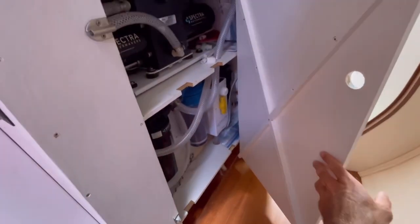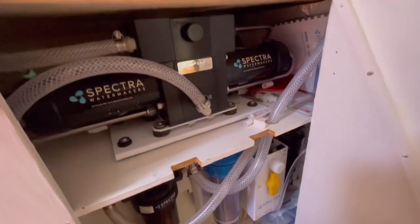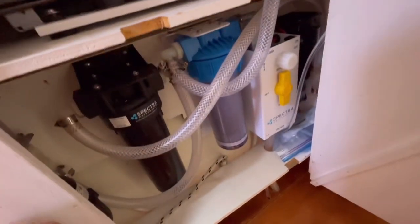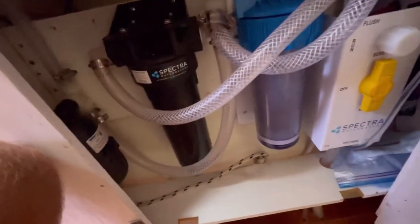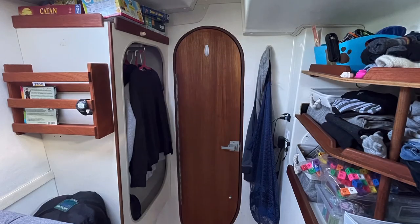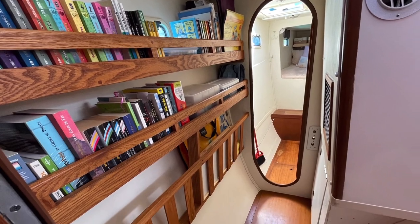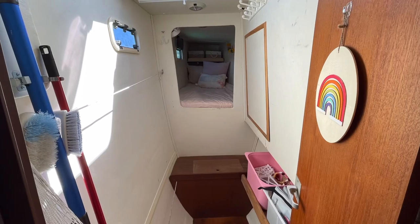Here is a Spectra water maker. It provides 7 gallons per hour of water and runs on 12 volts using about 9 amps. It is very easy to operate. Moving on to the port side, here is the cabin. And here's the port cabin.